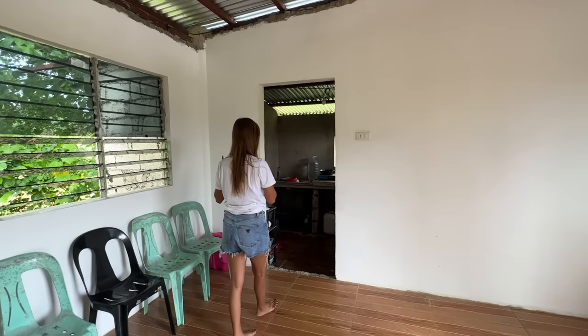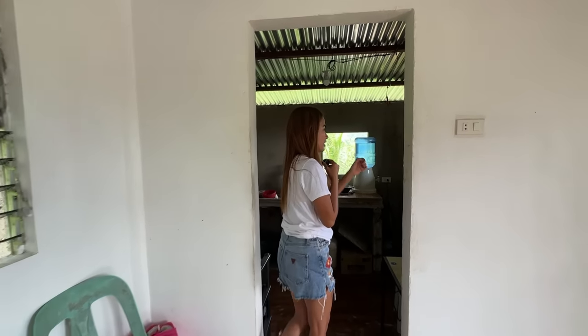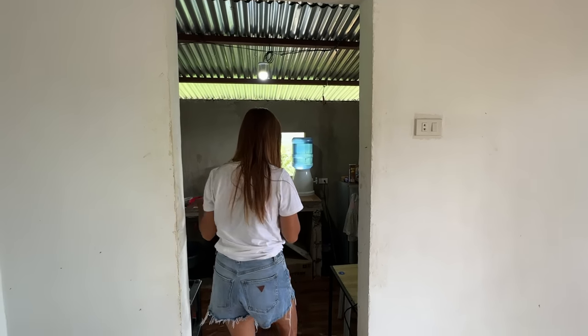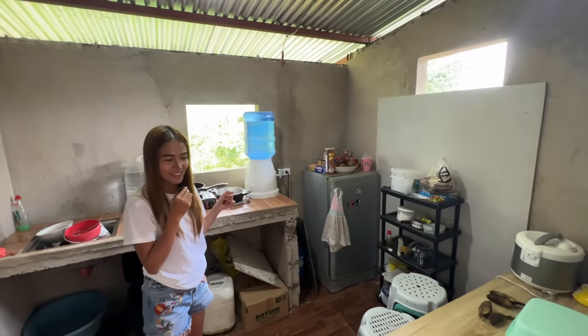Okay, now we're gonna go here in their kitchen. I think this is where we left off that they were working on. Let me switch on the light. How do I switch it on? Here, this one. Okay, so this is their kitchen, guys. All right, it is very messy, isn't it?